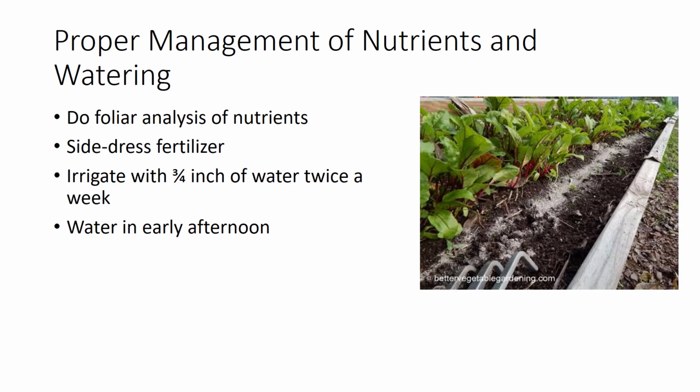Foliar analysis of nutrients should be done throughout the growing season to determine the needed nutrients, and then fertilizers should be applied as needed. Fertilizers applied by side dressing should be a couple of inches from the plant, and dry fertilizer should never be applied to foliage of plants because it will cause burning.